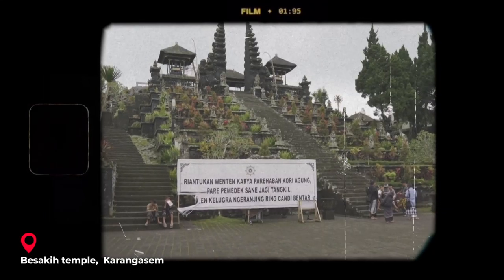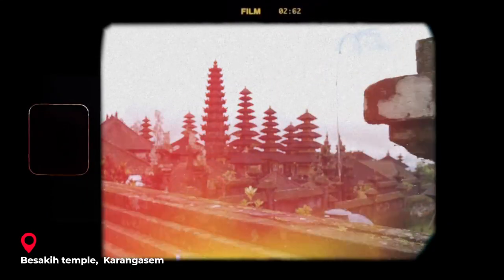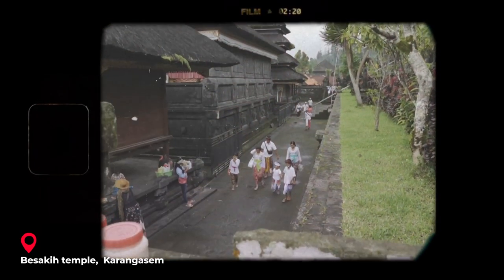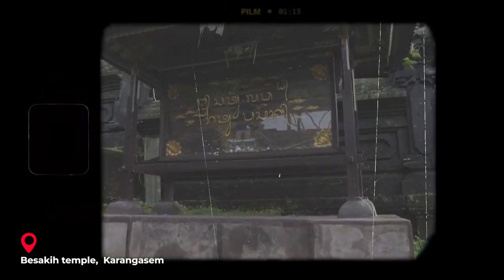Today we are at Pura Besakih, which is known as the mothership of all temples in Bali. Apparently it is the biggest temple in Bali and I've heard so much about it, so I thought it would be worth taking a look myself.